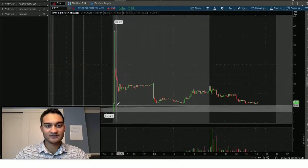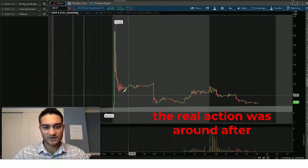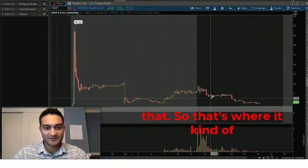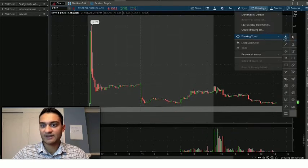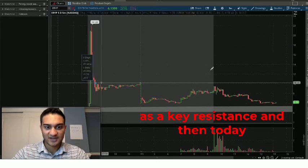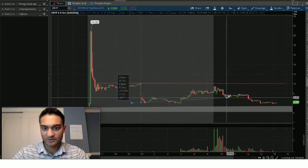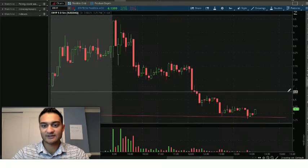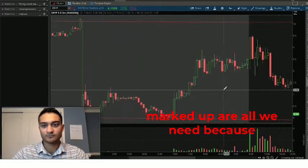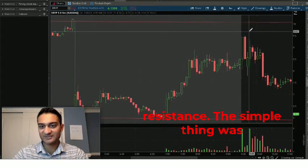So despite this pump from 4 to 22, whatever that was, the real action was after that. That's where it hit $10 and found that as a key resistance. And then today it was around 6 to start the pre-market action. And as we can see, the two lines that I just marked up are all we need, because 6 ended up being the support, 10 the resistance.